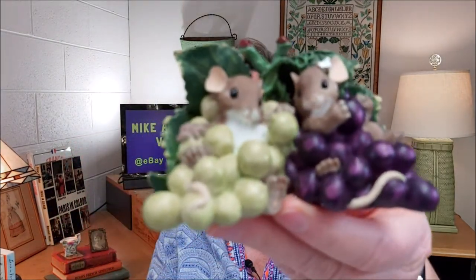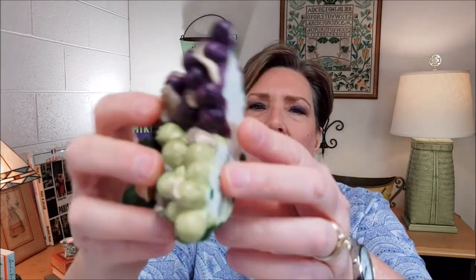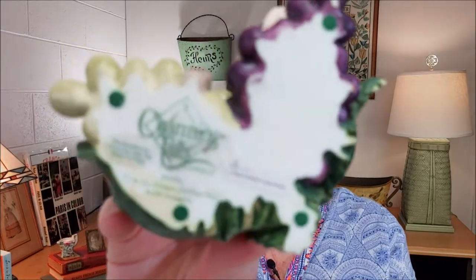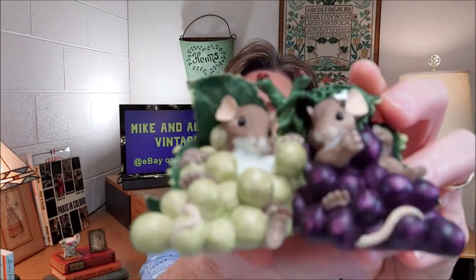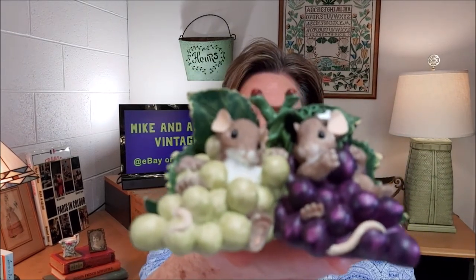And this is Charming Tales. Now, this is not an old world style or anything like that, but I just fell in love with these little two characters, and a lot of people love to collect these, so I thought I would just show these to you. Aren't those precious? And I have a listing that has a lot of three items in it.